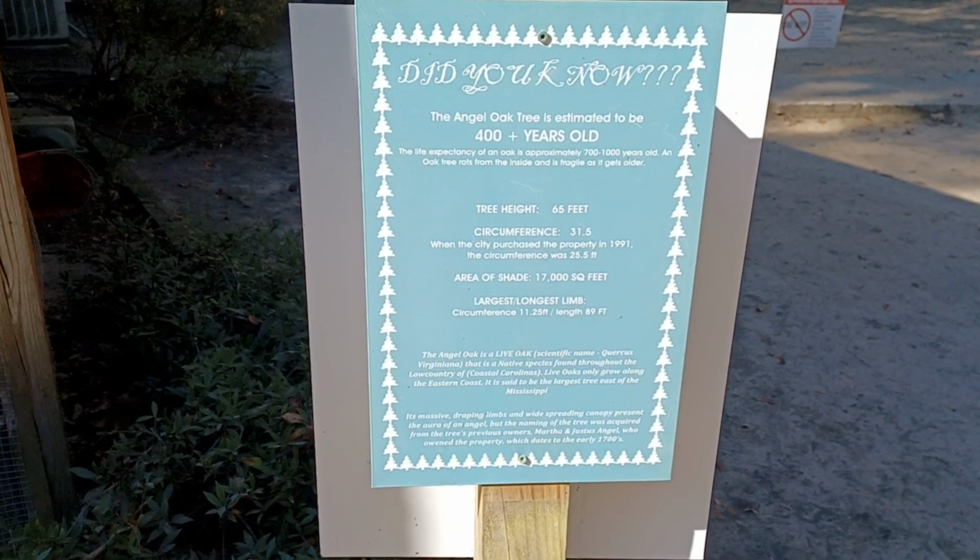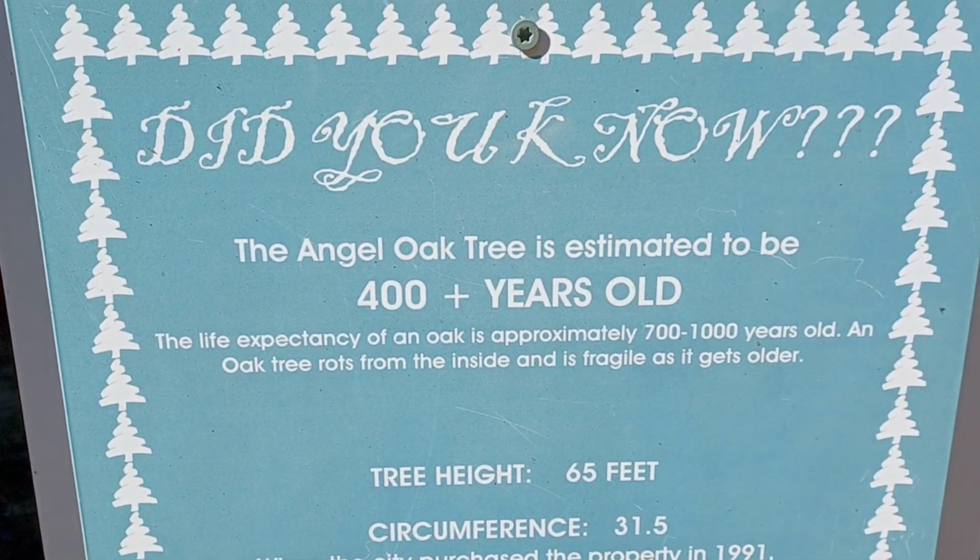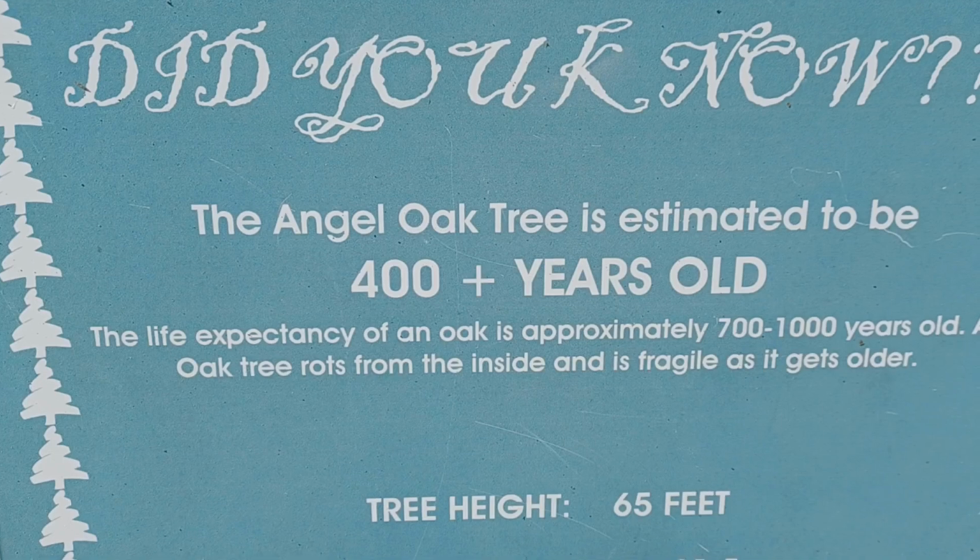Okay, I read that other sign, and I'm sorry, that wasn't about the tree. It did say that it was 400 years old, but once again, that was trying to say, please don't mess with the tree. So you can pause and read that.